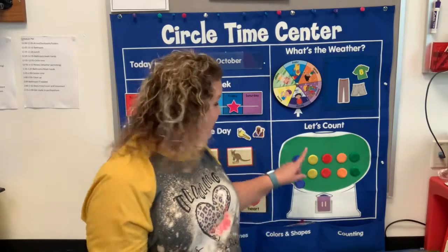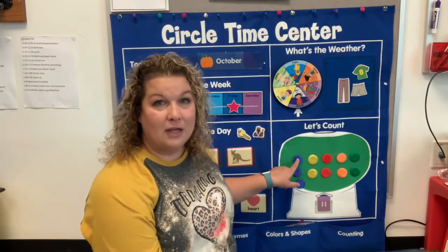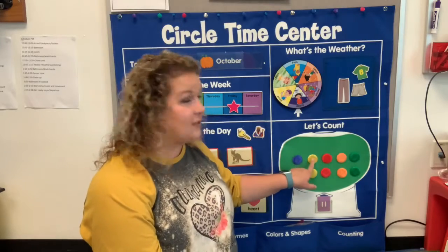Moms and dads, remember, if they're not counting with me when we're doing this, get out the caps and do it with them together and practice touching each one as you say the number that goes along with it, okay? Because that's called one-to-one correspondence counting, and it's really important as they go on to school that they're touching each one and able to say the number that goes with it and go slowly. And if they're not able to go slowly, help them do it.